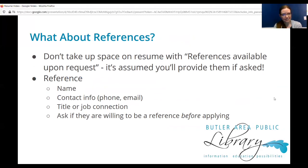So what about references? Don't worry about putting a line "references available upon request" or something similar on your resume, because it's assumed that you will provide references if they ask. So use that extra line to sell some interesting career highlights or another skill of yours.